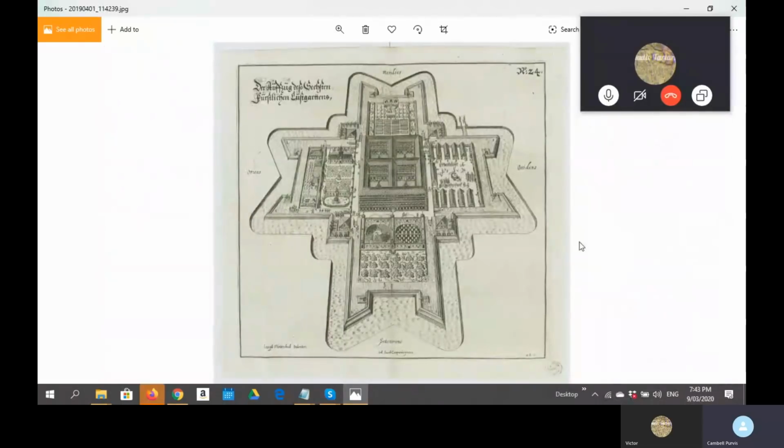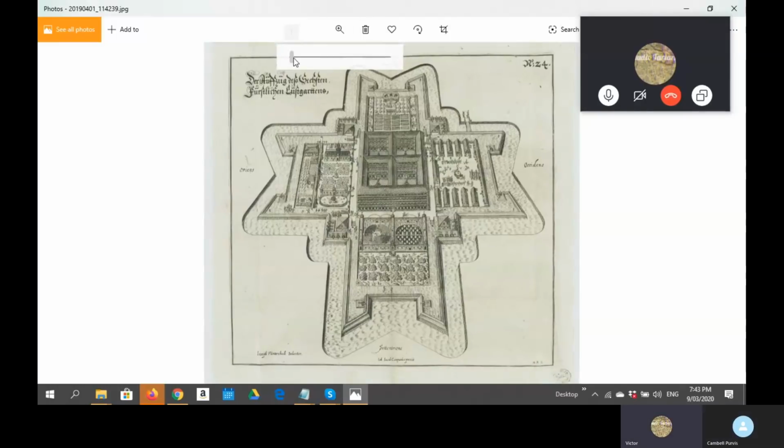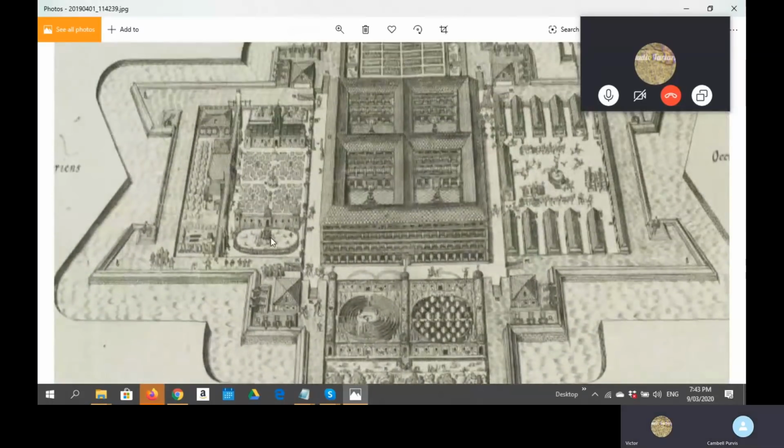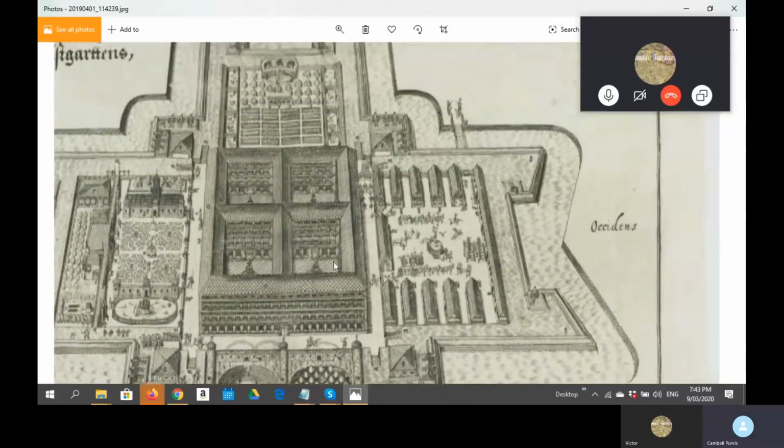Alright, look at that. Oh, yeah. This was the garden, the forts I was talking about. Look, they're building a star fort, and within the star fort are trees and gardens. So how is this a military structure exactly? Exactly right. Wow, it's quite big too. That's a big building with fountains.